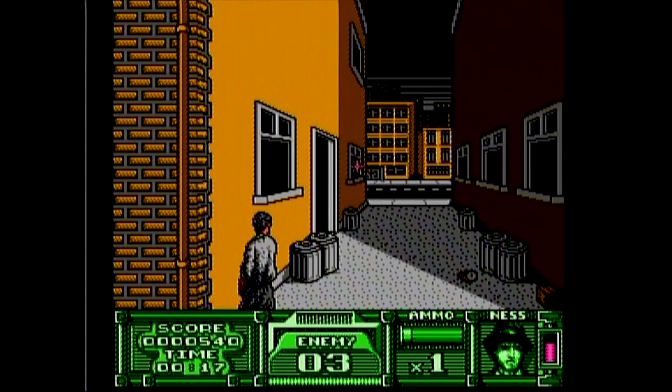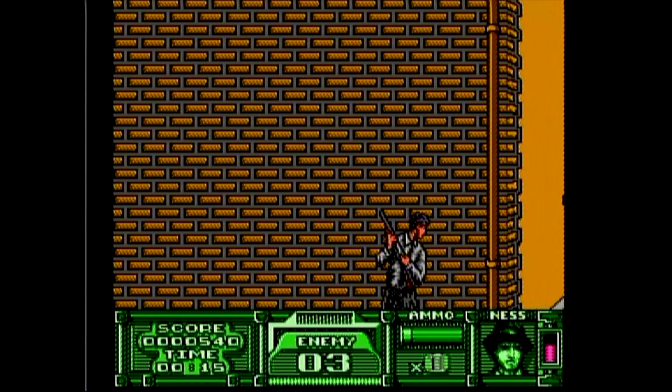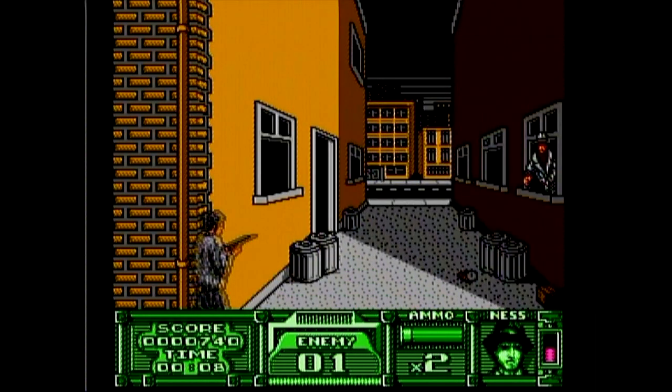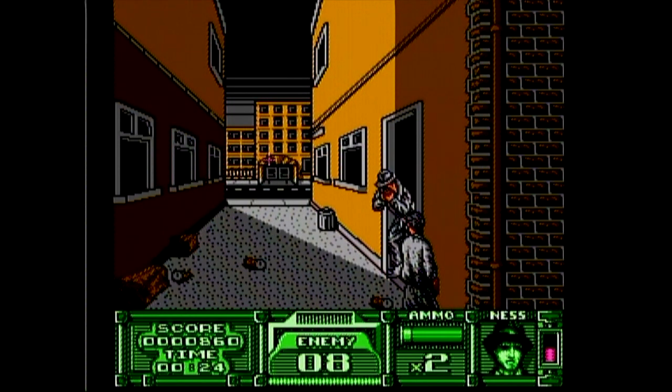For each of the alleyways, you get 50 points for shooting the guy in the first window, 100 points for the middle, 120 for the back, and 150 points for the top window. But who cares, because the rules are made up and the points don't matter. They don't matter because you'll be hugging the wall every 2 seconds, reloading your pump shotgun that holds two shells.